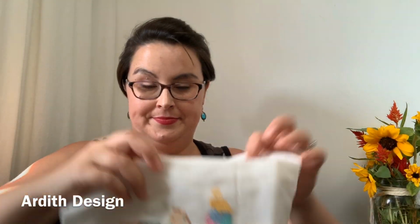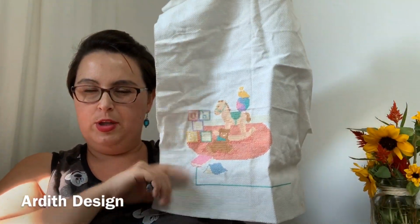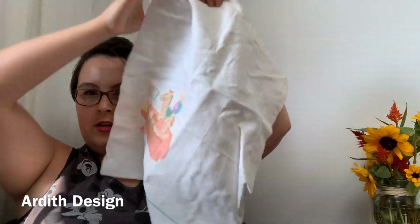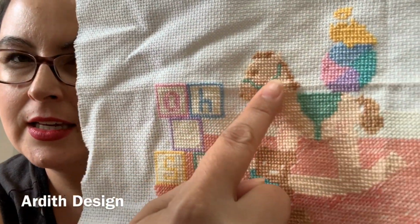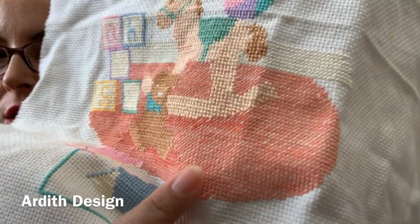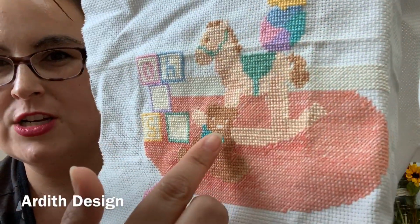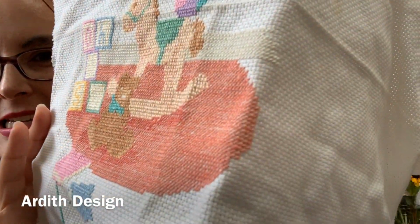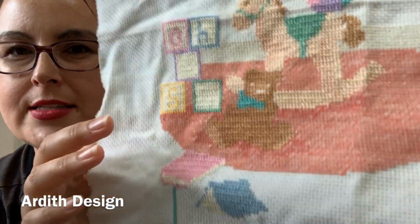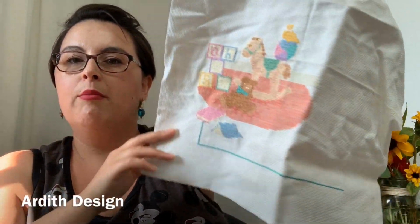The next piece is, again, we're still on what I grabbed just out of a bin. Okay, this looks like it might be a birth sampler, the start of a birth sampler. No backstitching, but it looks like the eyes and stuff would need to be added here for backstitching. And then the rug here, it's all half stitches. So I'm not sure if the person was going to go back and finish the stitch or if that is it in its entirety and the blocks there. Again, I don't know, but I grabbed it.